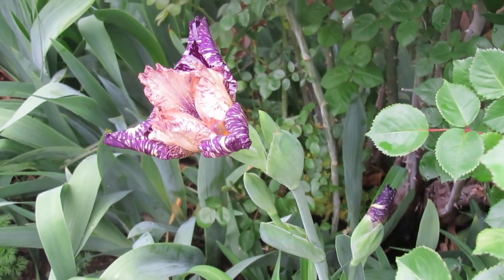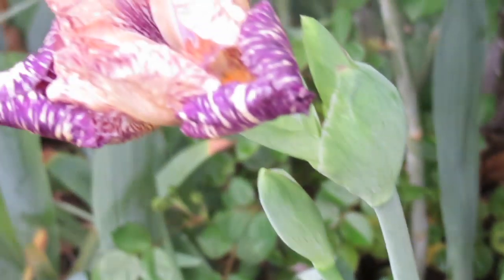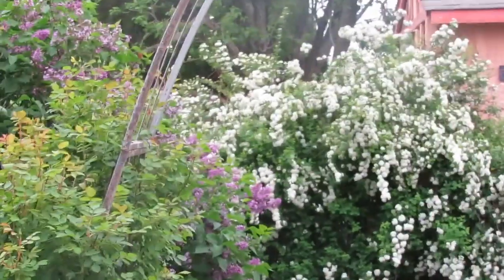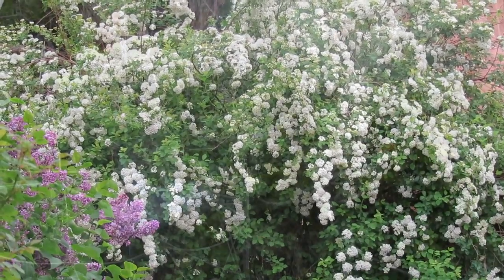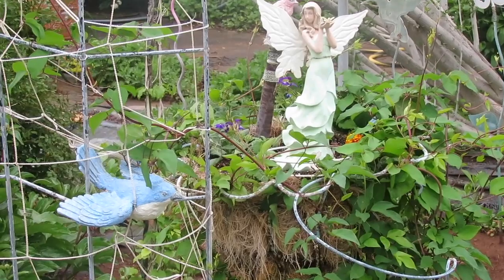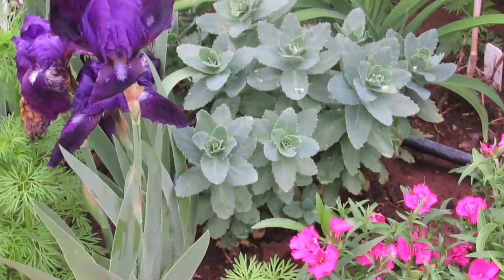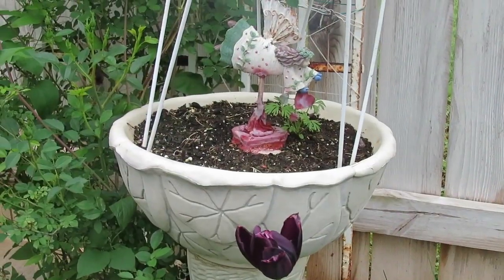Oh, this is that Bewilderbeest iris, fixing to bloom. It's opening up. Isn't that pretty colors? The lilac is still blooming, and now the bridal spirea is blooming also. No blooms here yet, except for the little bit of verbena and marigold that I put in this pot, but it just looked pretty, so bright and green after the rain. Dianthus, iris, and a sedum there. There's still a little tulip blooming.